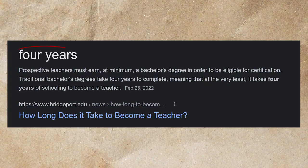But yeah, considering the average bachelor's in the United States takes 5.1 years, finishing it in 2 terms is pretty awesome.